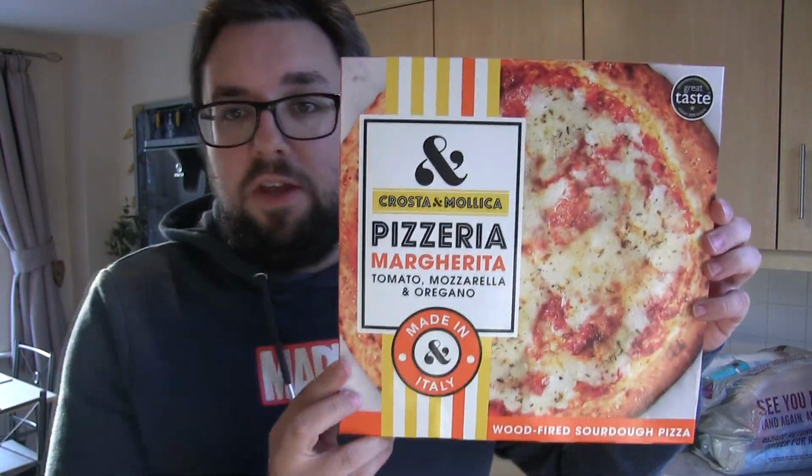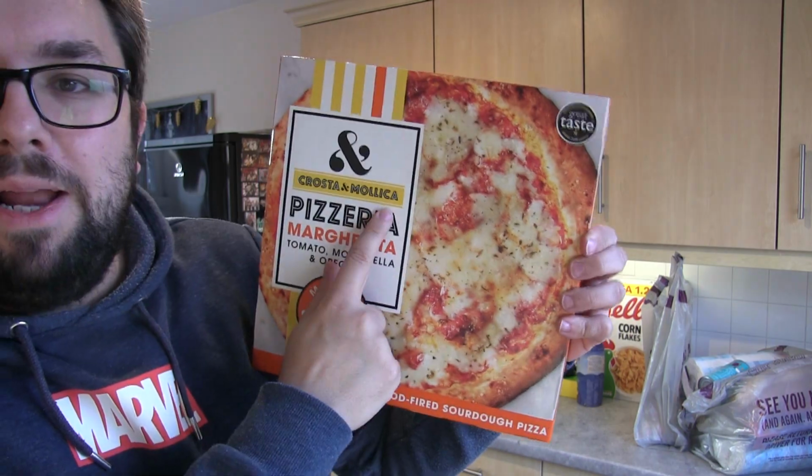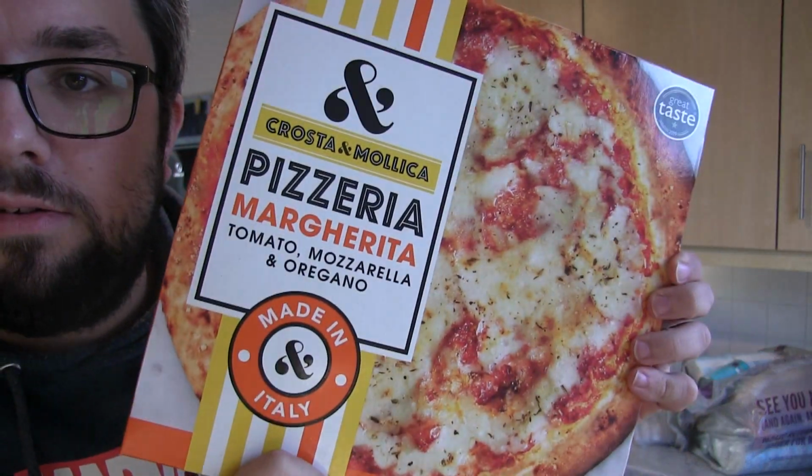So these things were heavily recommended to me. This is the Crosta and Milica pizzas. Apparently these are some of the best sort of supermarket pizzas you can buy. I'm going to open this up because we're actually having it today.